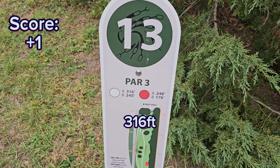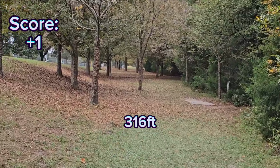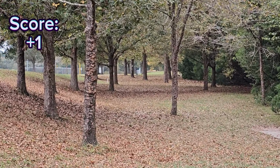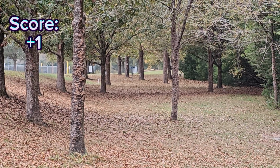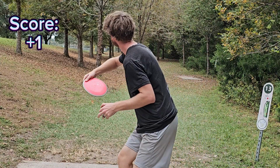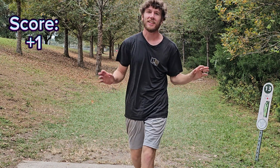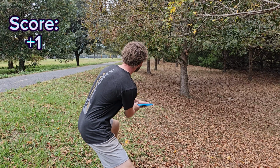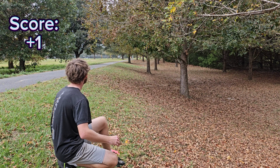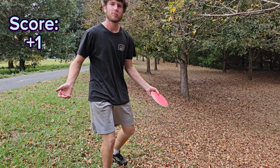Hole 13, 316 feet. Kind of a low ceiling just the whole way. OB on the left over the path. I don't know. I'll take a par. That was horrible. Somehow that's really close.